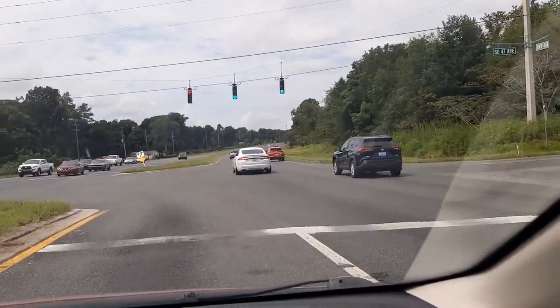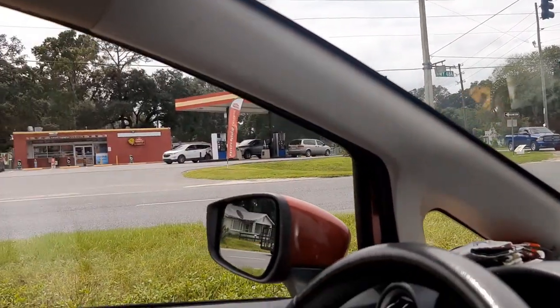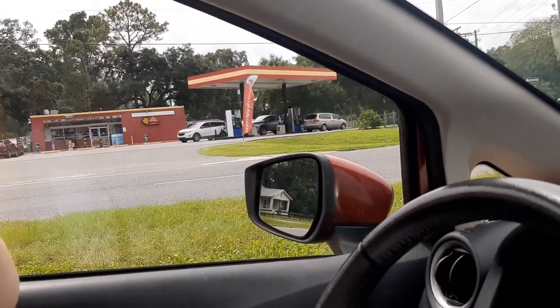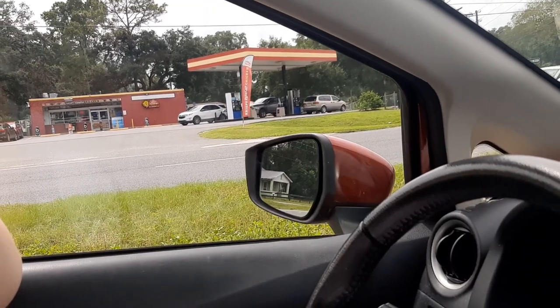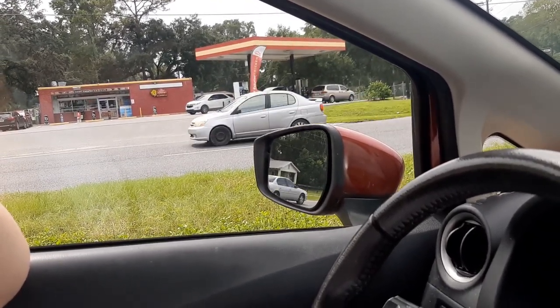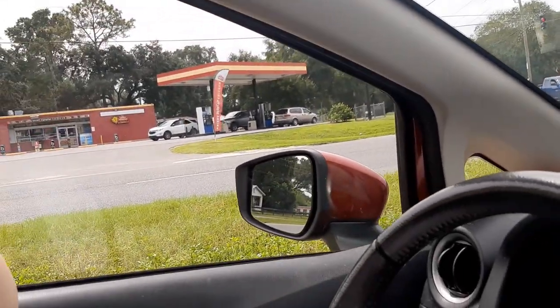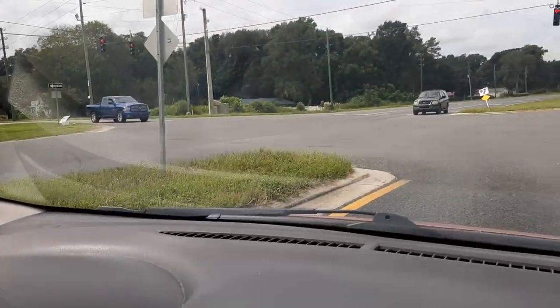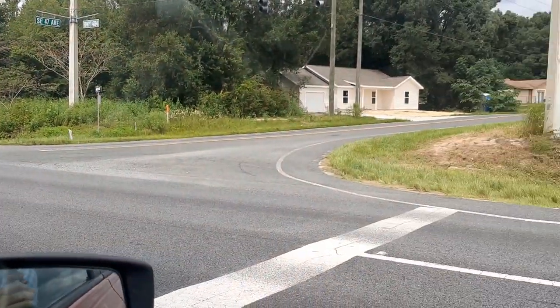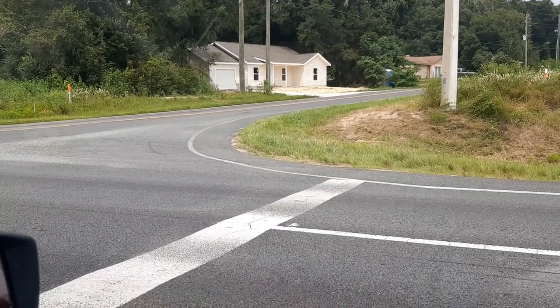Yeah, that's what I like to see. That's real down home. Quick King, they call it. Quick King. Oh, look at here. They're building a new house there. Right there, brand new home. One car garage.